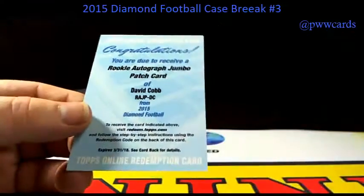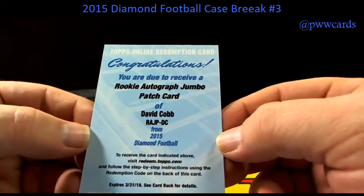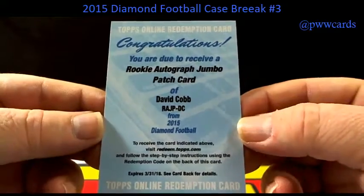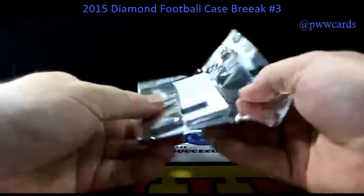And our redemption jumbo autograph. Rookie patch, David Cobb. All right, number two. Good start, good start.